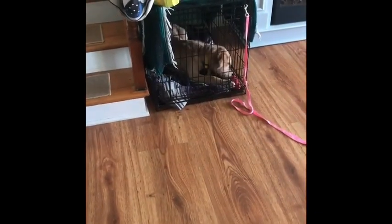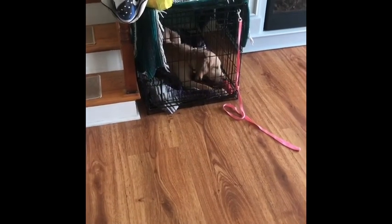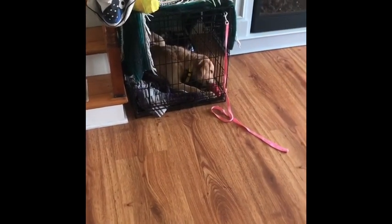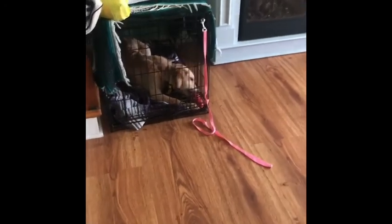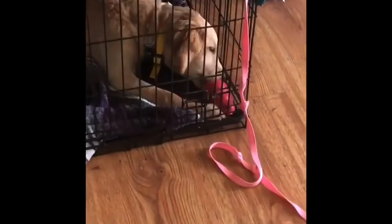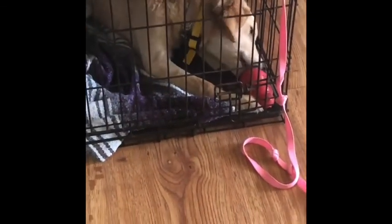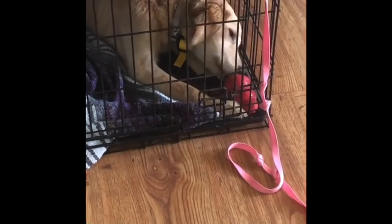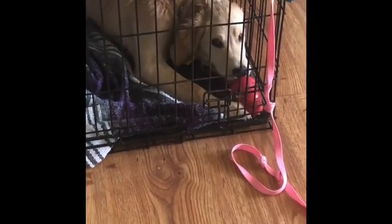Good morning. Wanted to show you your little girl over here. She's eating breakfast in her frozen Kong right now, and she absolutely loves it. Oh my goodness, she is like mesmerized and totally in the zone. So as you can see, this is another awesome way of feeding her rather than a bowl. She's been working on that for about 15 minutes so far and barely even got anything out yet.